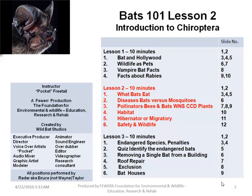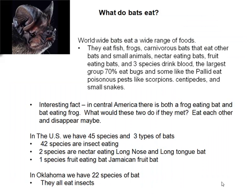What do bats eat? There were 3 species in the first lesson that drink blood. So the other 1,200 eat. They eat a wide range of things, from fish, frogs, carnivore bats that eat bats, and small animals like lizards. There are nectar and fruit-eating bats. There are also bats that eat poisonous pests like centipedes, scorpions, small snakes, and stinging insects like wasps and yellowjackets. The largest group, at 70%, eat bugs.